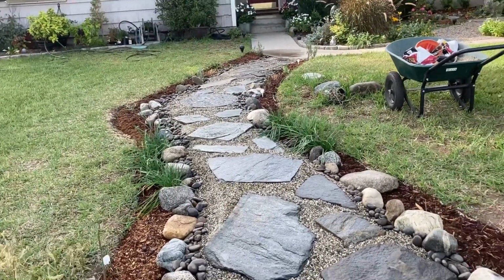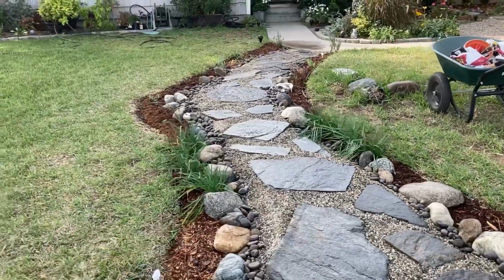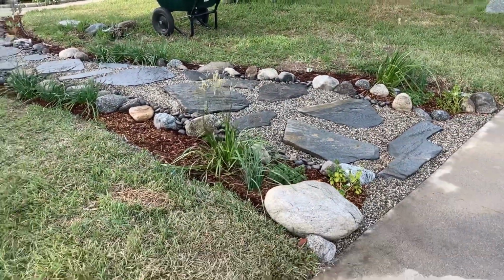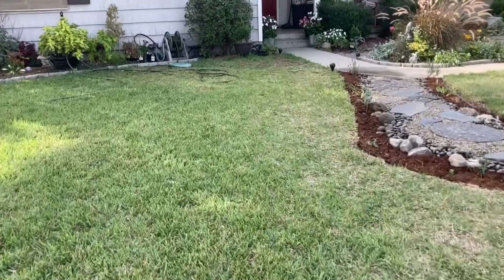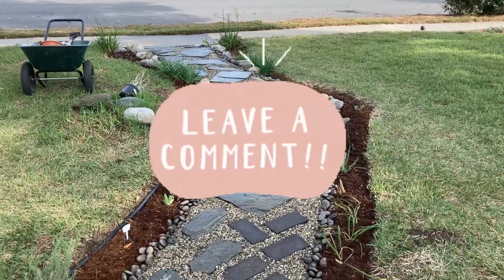The full reveal. Pardon my implements of getting the job done. I am so happy with this project. I cannot tell you how wonderful it feels to see this finished walkway, something I'd envisioned for so long, and so welcoming. It's not a manicured, picture-perfect landscape by any means. I hope you like it as much as I do. Why don't you let me know what you think?